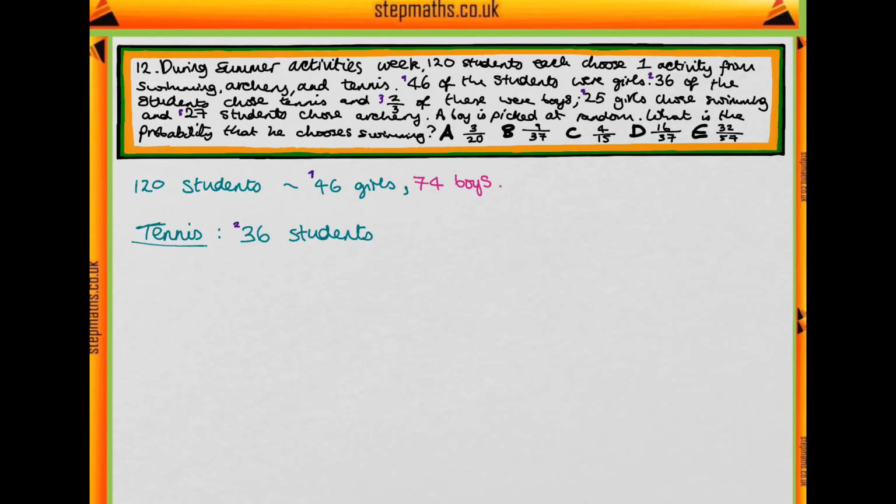So now we're going to consider tennis. Firstly, we're given with tennis that 36 of the students choose it, so there are 36 students overall. We're also given that 2/3 of these are boys, so we know that 2/3 times the 36 students equals 24, so there are 24 boys. So now we know how many girls there are. There are 12, because we just do 36 minus 24.